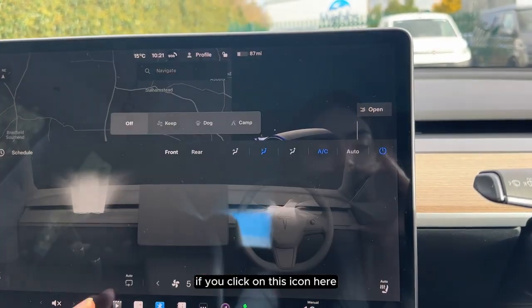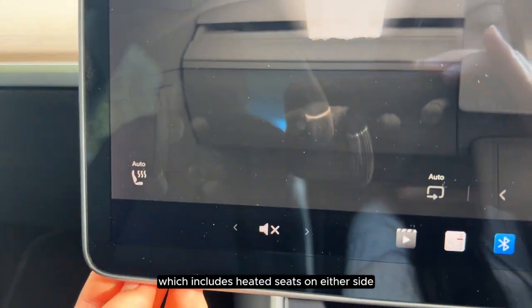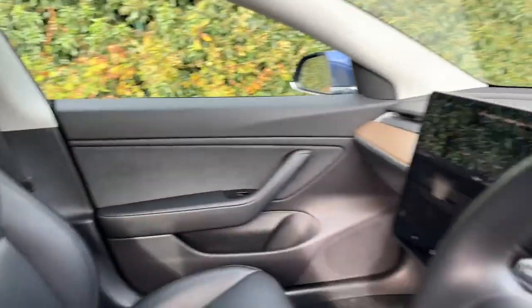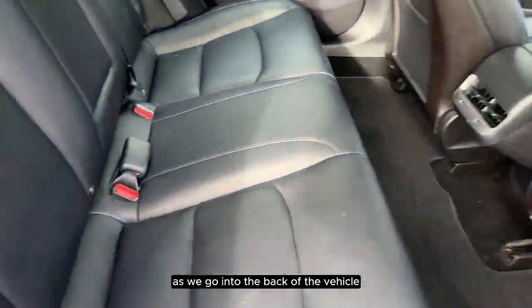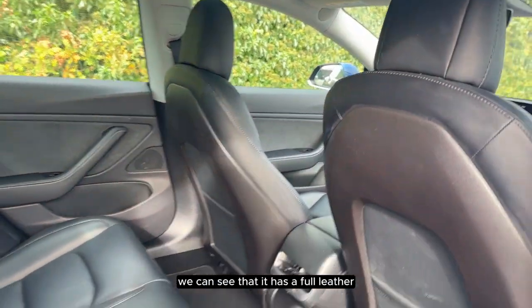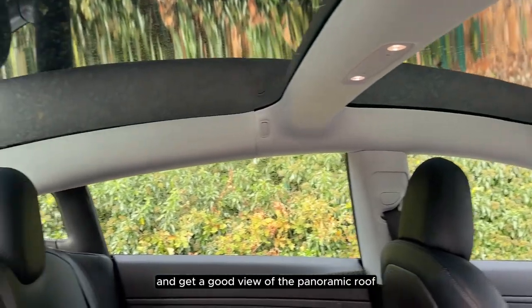If we click on this icon here, we can access our climate control, which includes heated seats on either side. As we go into the back of the vehicle, we can see that it has a full leather, black interior, and get a good view of the panoramic roof.